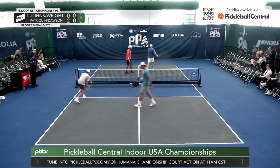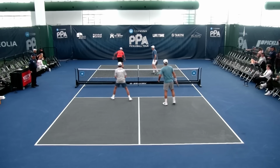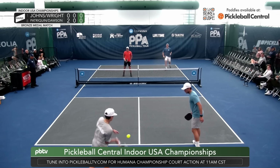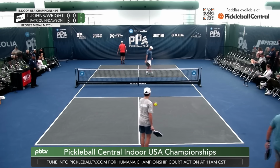And there's Matt Wright with a cross court speed up at Hayden. Well, let's go ahead and check it out. Colin Johns running back to the baseline. There's the nice little tweener. Unable to win that point, unfortunately. But it looked cool nonetheless.